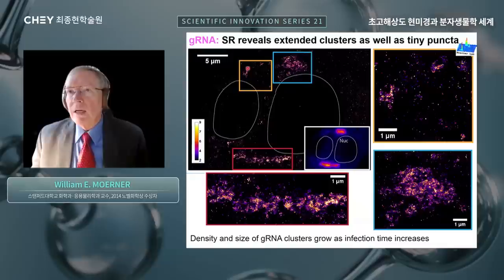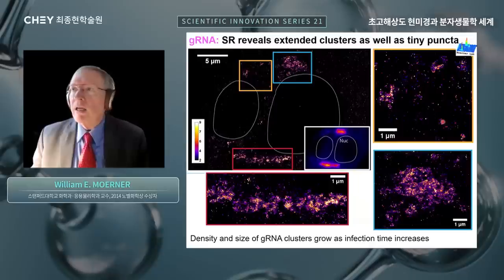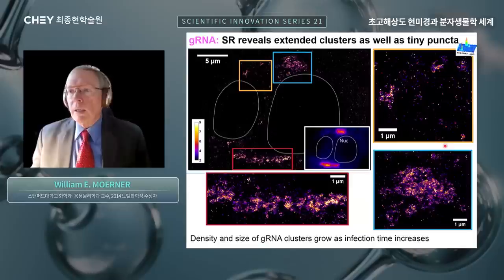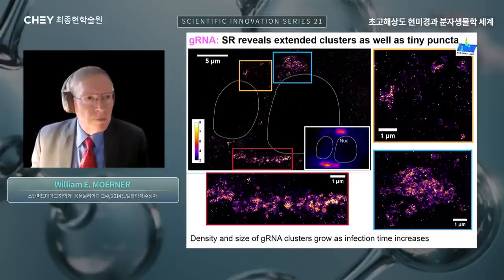Finally, let's look at this other little region over here where you don't have that very bright cluster. And what do you see? You see many tiny puncta on the order of about 70 nanometers in size. These are essentially individual gRNA particles that are floating around inside the cell. So information can be gleaned on different spatial scales.